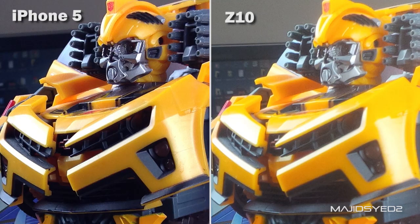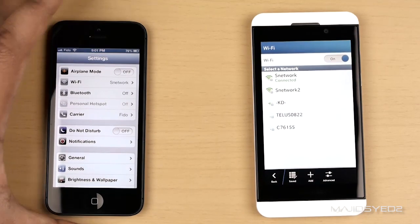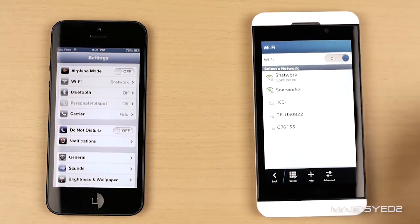Here's a little side-by-side comparison of the stills capability of the rear-facing camera, and we can see that the iPhone 5 again has better exposure, better metering system, which renders out details a little bit more clearly, and the lens is definitely better on the iPhone 5. But the Z10 is not that bad, and when we go 100% crop, you can see a good amount of detail on both images.